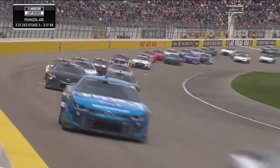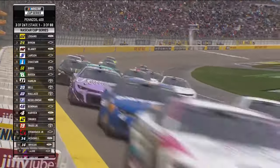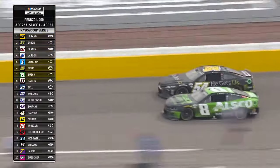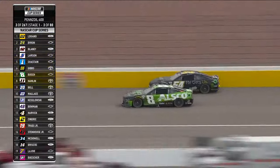Saw a huge block back there at Kyle Busch off of turn four. Blocking his old teammate, Denny Hamlin. And Hamlin, in turn, blocked his teammate, Christopher Bell. So here is the race at sixth.